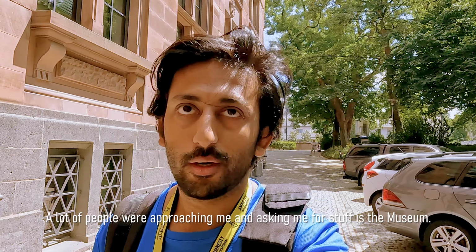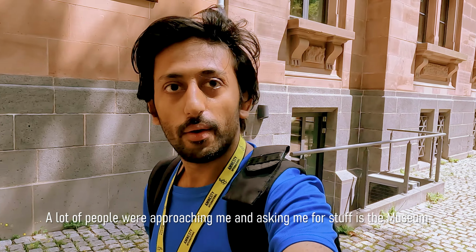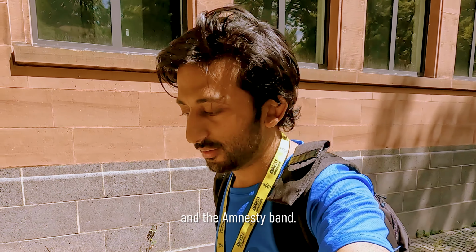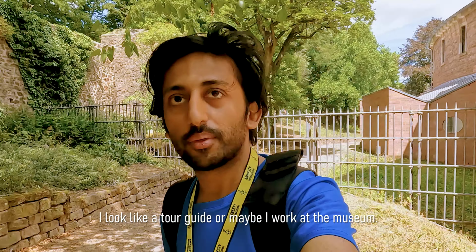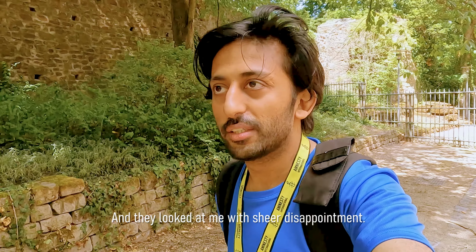So a lot of people were approaching me and asking me for stuff in the museum, and now I realize why. I have this Allianz t-shirt and the Amnesty band. I look like a tour guide, or maybe I worked at the museum, and people were approaching me and I said I don't know German, and they looked at me with sheer disappointment.